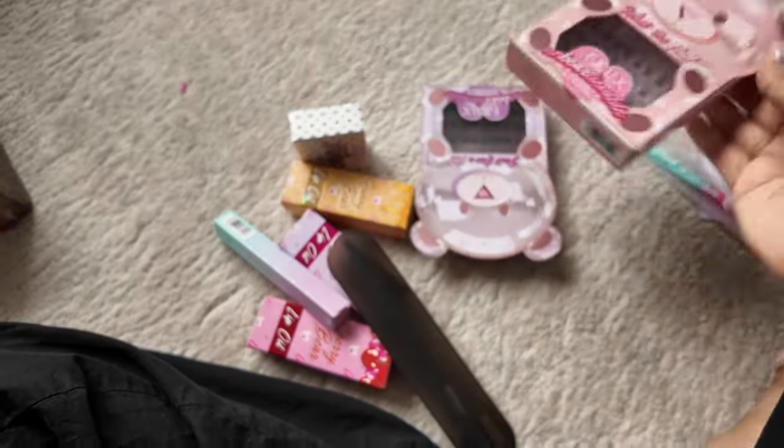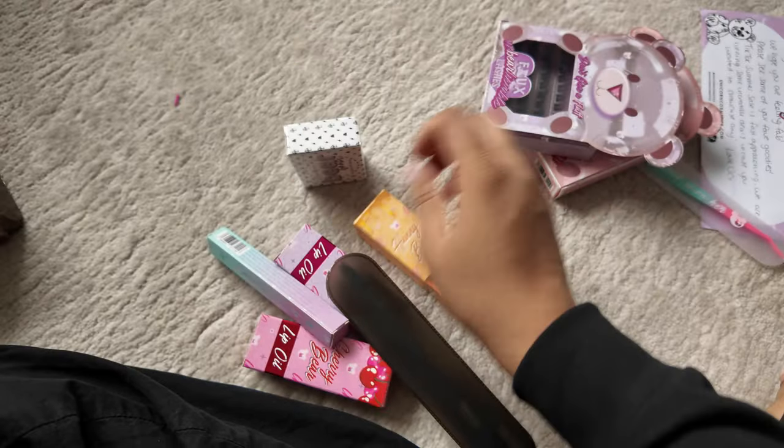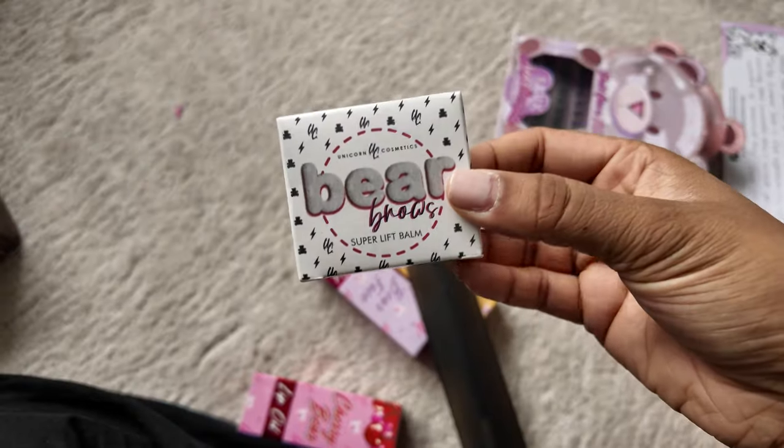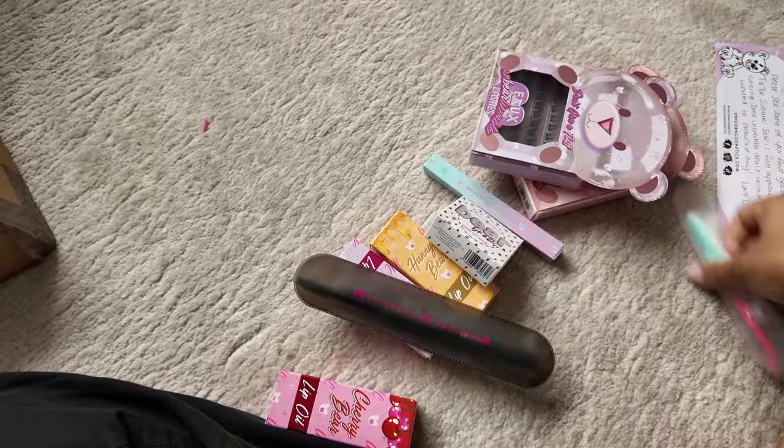Oh, I got so much stuff from Unicorn Cosmetics. I got some lashes and lip oils. Oh, this is the glue for the lashes and bare brows. I love this stuff. And then a brush. Thank you so much to Unicorn Cosmetics for sending that.